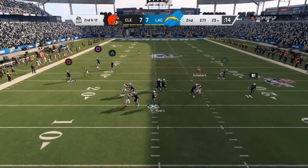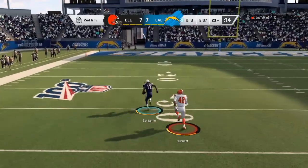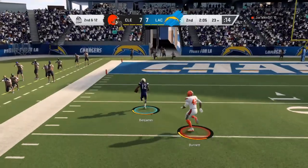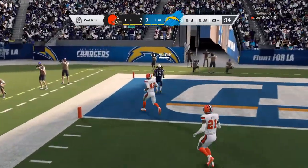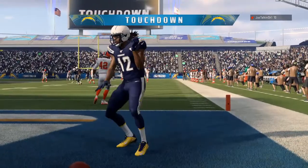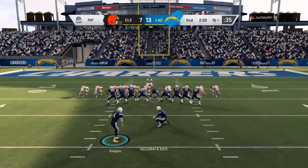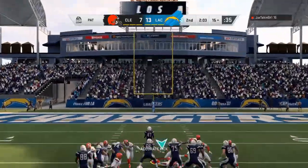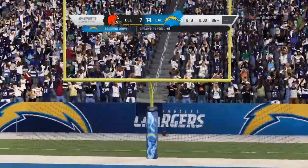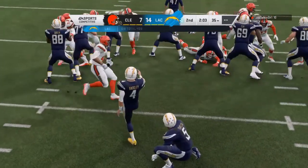On 2nd and 12, Rivers. Well, this is taken in. It's complete. The 20, 10, and he's in for a Charger touchdown. Travis Benjamin, 77 yards, and the Chargers have taken the lead. Extra point by Badgley up and good, and that makes the score 14-7.